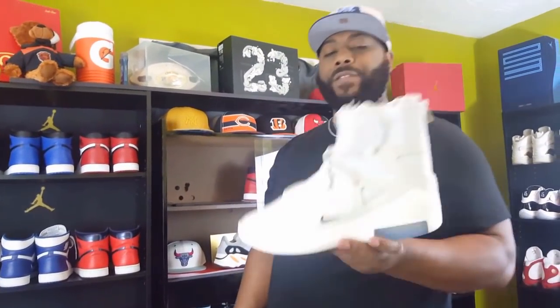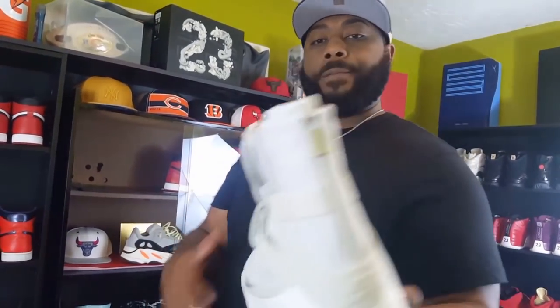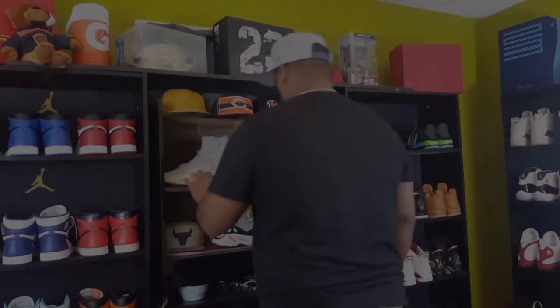These shoes are actually heavy, and they run just a tad bit small, some people say, but for me they run great, true to size, in my opinion. But I got wifey. So, these are fire. Fear of God's. If you haven't seen them, Fear of God's. Okay. Putting them back in. Okay. What was I at?